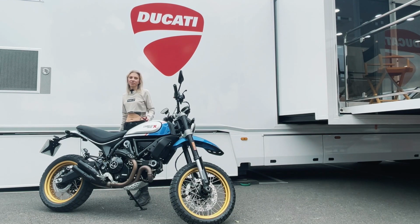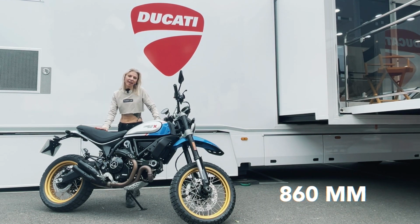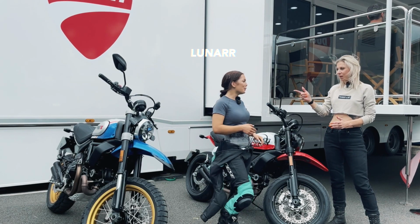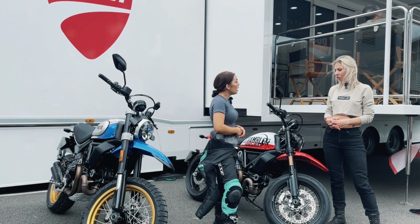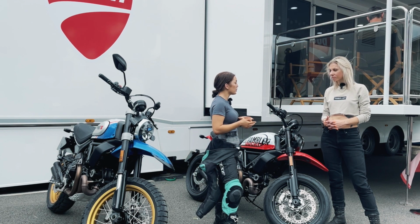And now the height. The height, however, is not comfortable for everyone. And you wanted to try a Desert Sled as well, but you sat on it and you decided that it is way too tall. Yeah, so I mean, obviously when you ride taller bikes, you have to stay within your sort of capabilities.